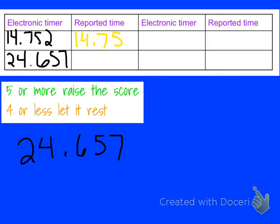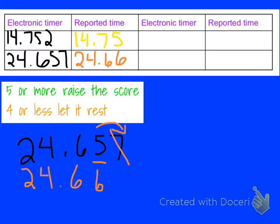We have to round it to the nearest hundredths. Underline the place value. Look next door. 5 or more. So we raise the score, which means the 5 becomes a 6. We get rid of that 7. Everything in front of the number stays the same. So if we round this number, it becomes 24 and 66 hundredths.